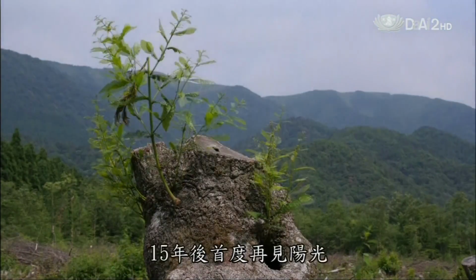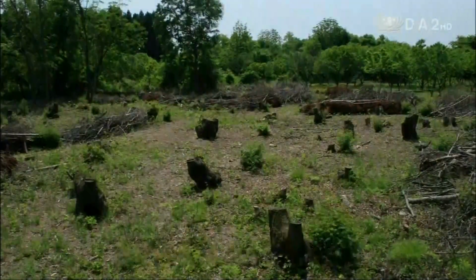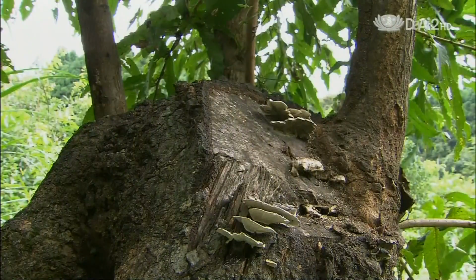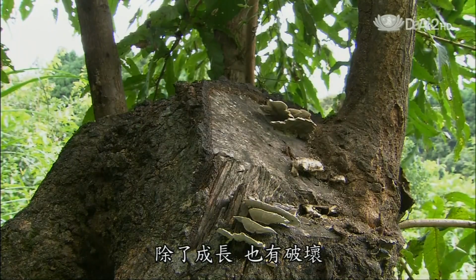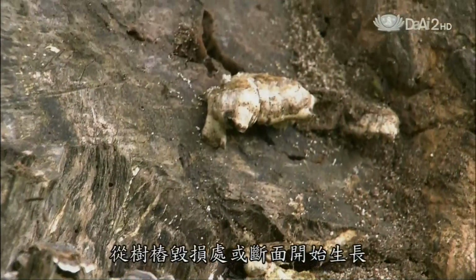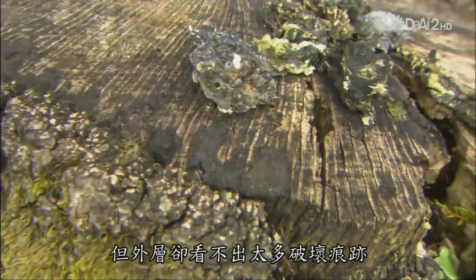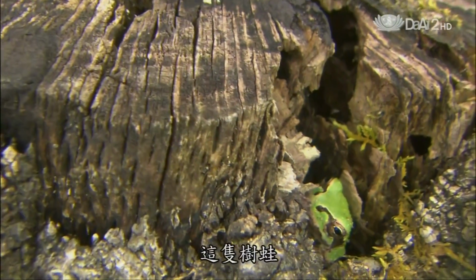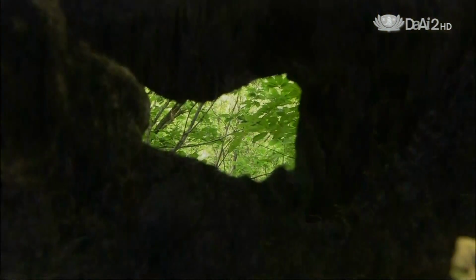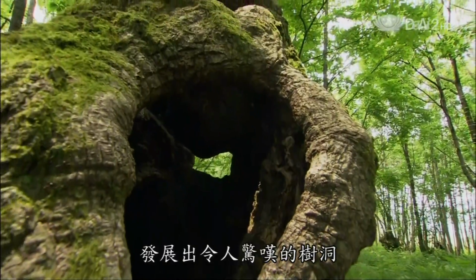The forest floor is exposed to sunlight for the first time in 15 years, and soon the cleared area is alive with new growth. As well as growth, there's also decay. Fungi establish themselves on old stumps, infecting them through their damaged or cut surfaces. They break down the wood inside the tree without causing much damage to the outer layers. A tree frog finds itself safety in a small cavity. As the cycle of cutting and rejuvenation is repeated, trees develop impressive hollows.